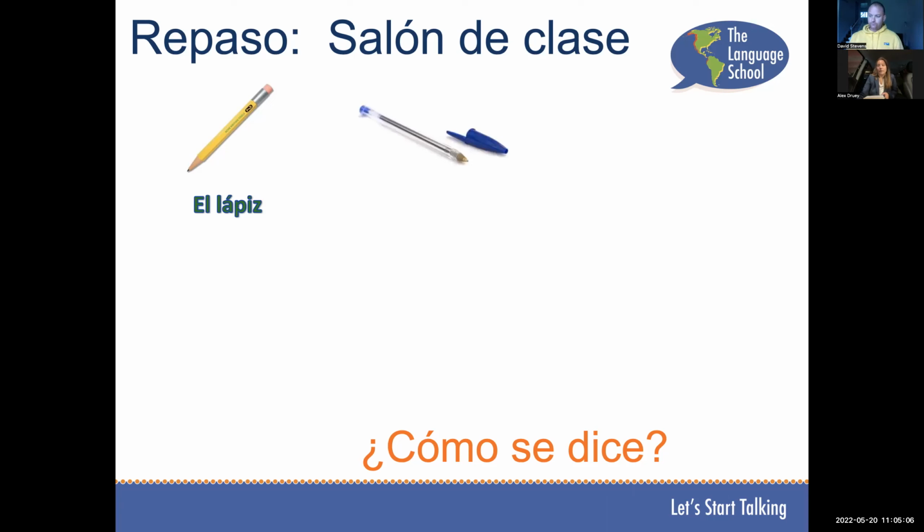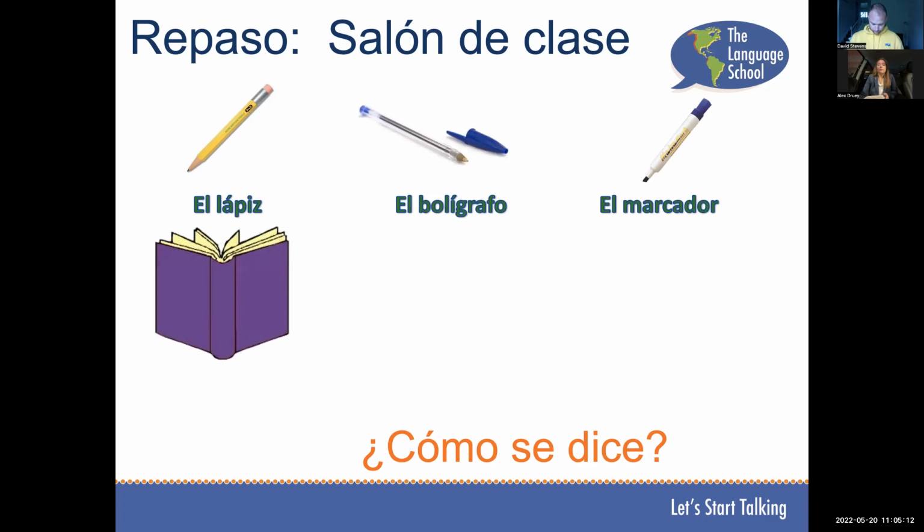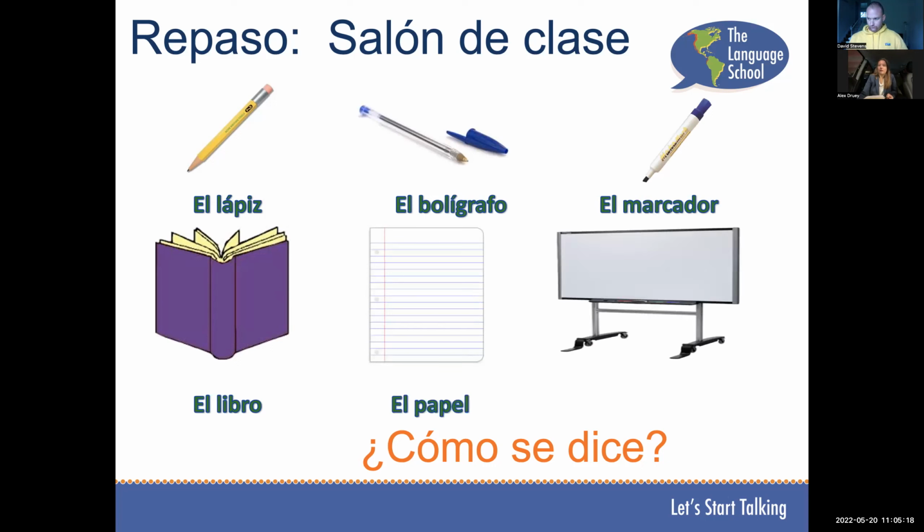El bolígrafo. El marcador. El libro. El papel. La pizarra. All right, so that's why we do this, right? La pizarra. Remember that feminine. It ends with A, so it's feminine.